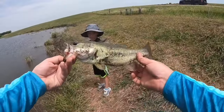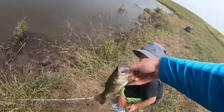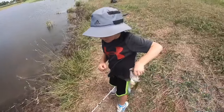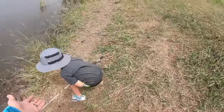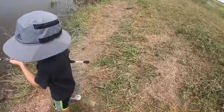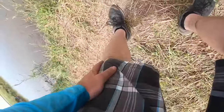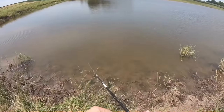You want to throw them back or you want me to throw them back? I want to throw them back. All right. You said it's my fish. All right. Sounds good. All right, high five. Dad, I got three fish today. I know. I told you to put that lure on, didn't I?